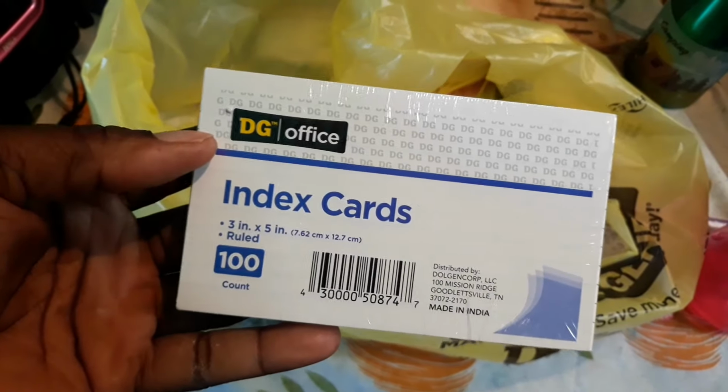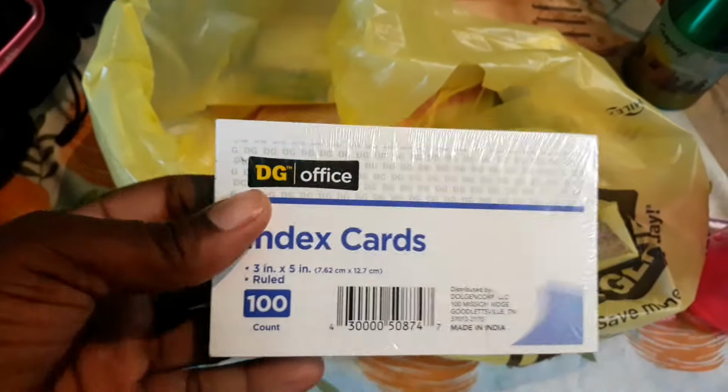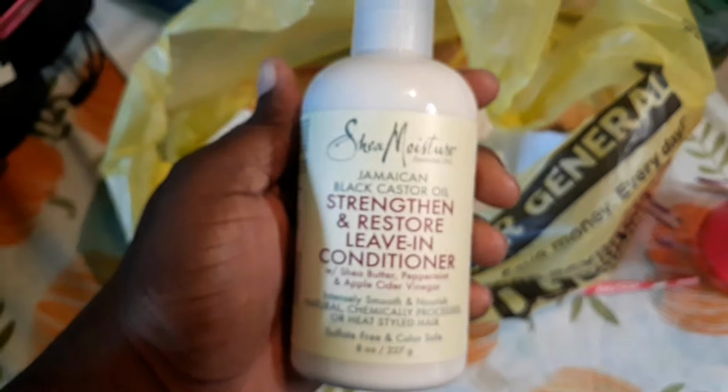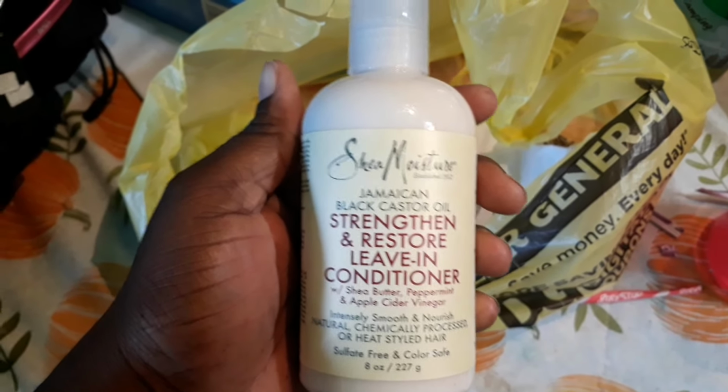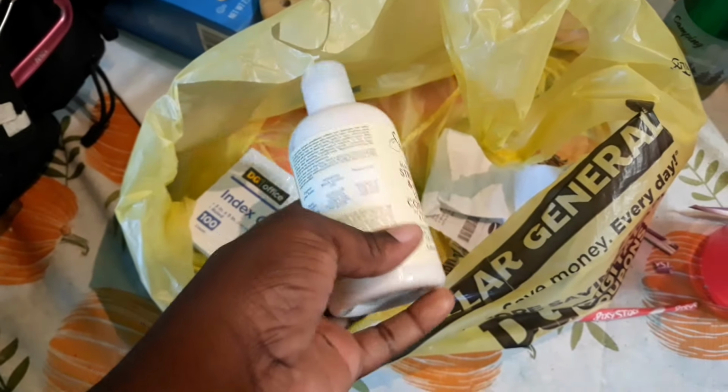Then I also grabbed some index cards. These were 2 for $1. I grabbed one. I don't know if I paid 59 cents or 50 cents, but it's for the twins practicing their sight words. And then I also have some leave-in conditioner. This bottle was $5 or $6. It was regular price for curly hair.